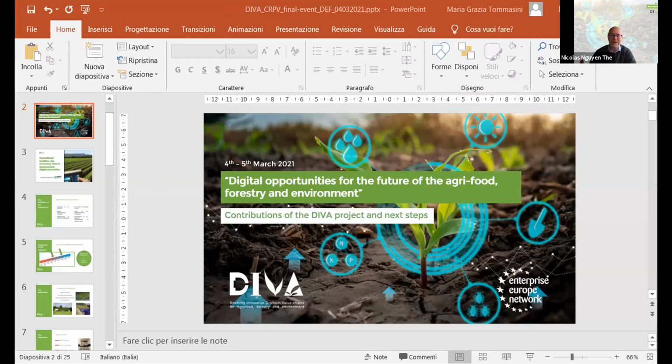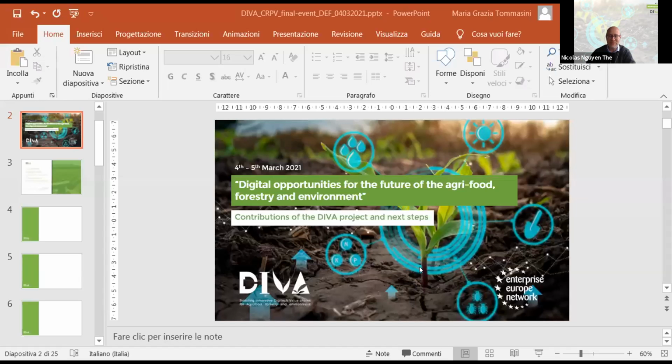And so one example of this demonstration facility was the one provided by Astra in Italy. And that's why Maria Grazia will show how it works in practice, a demonstration site, what you can offer, and what interaction you can offer for companies that would like to develop their solutions in fields. So the floor is yours, Maria Grazia.